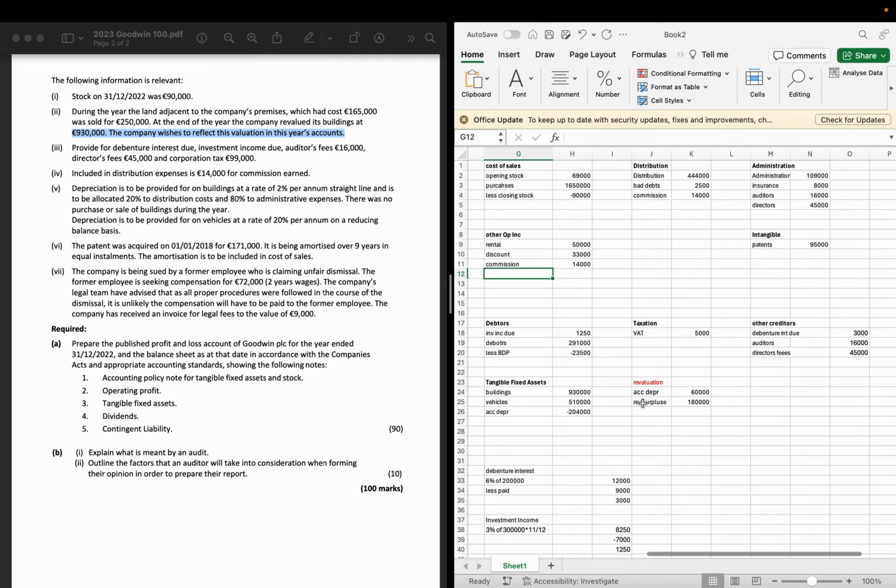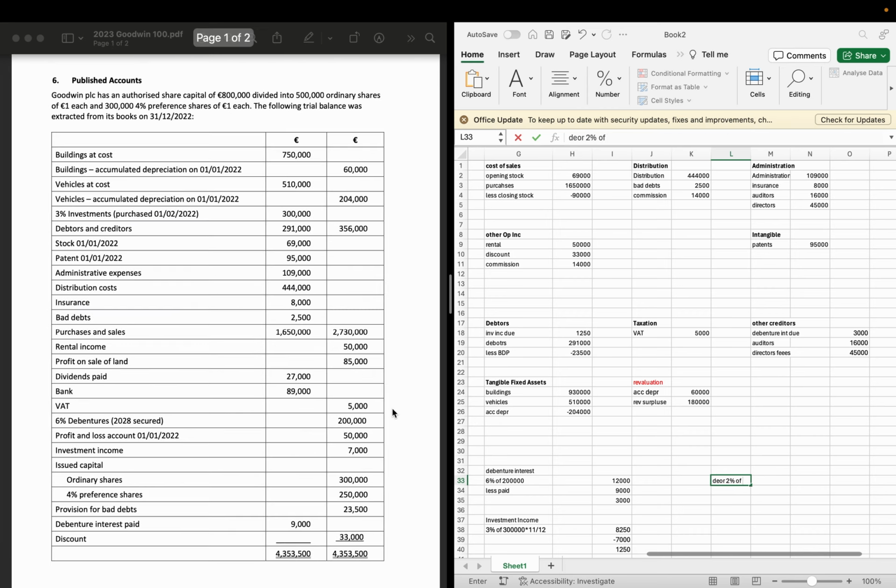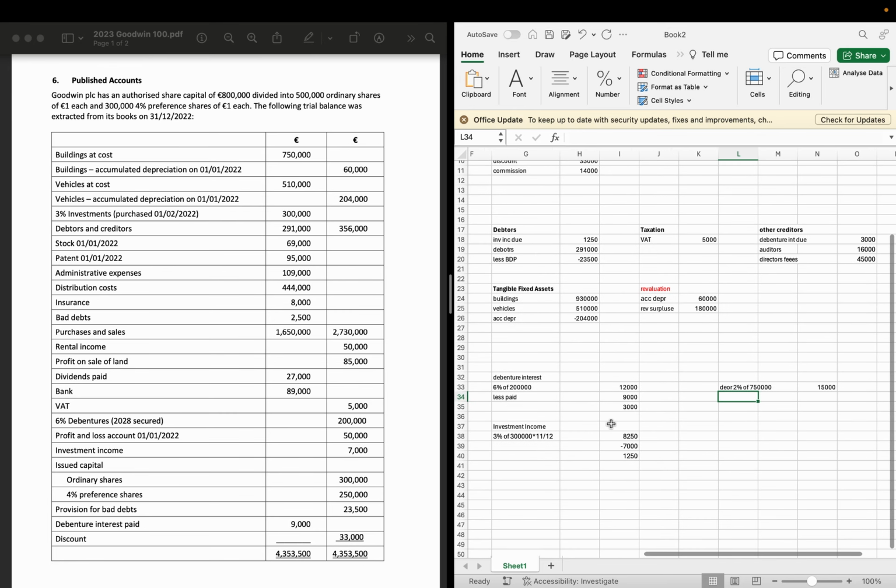So we have to find, I'll just do it as a working, the depreciation on the buildings, which is 2% of the original figure. It's not the new figure. So it's 2% of 750,000, which is 15,000. Now, where would that go normally? Well, we would add it to our accumulated depreciation. But because we're revaluing, it would go into our accumulated depreciation, which would also go into our revaluation reserve. So this depreciation of buildings of 15,000 on the second page goes into our revaluation reserve.